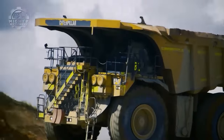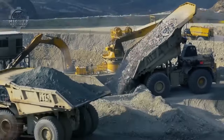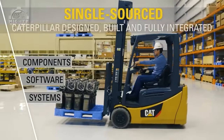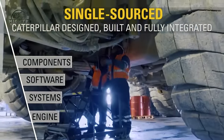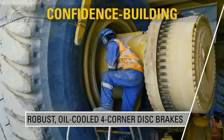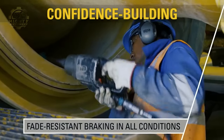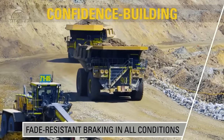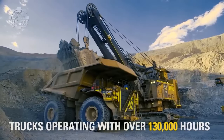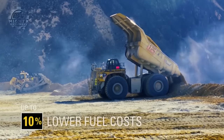Up next, we have the CAT 797F. This is part of the CAT 797 series of off-highway ultra-class two-axle mechanical powertrain haul trucks. Trucks from this series are specifically made to withstand and exceed the great demands of high-production mining and heavy construction applications worldwide. Ever since 1998, this series has been producing the largest, highest-capacity haul trucks.